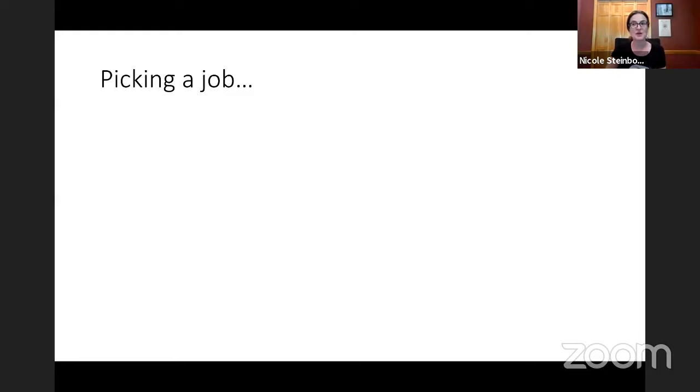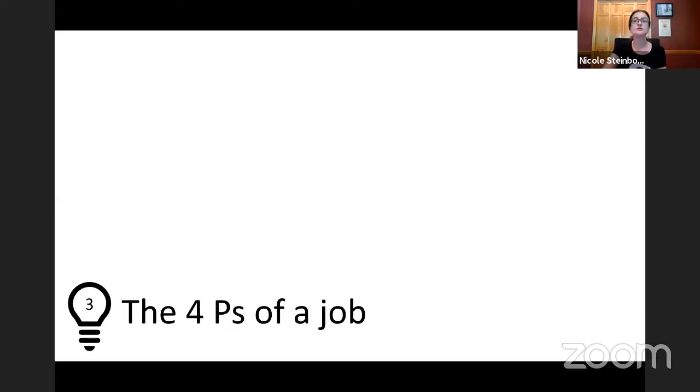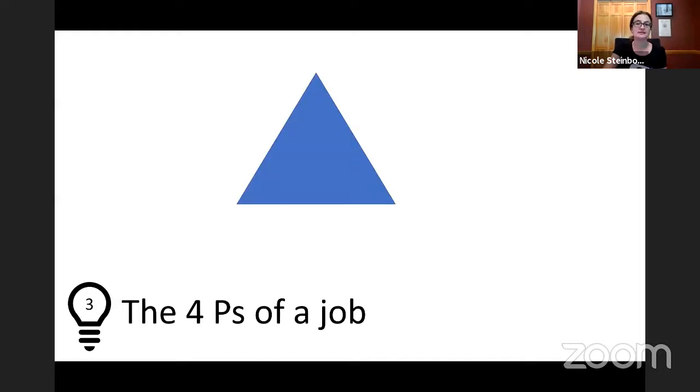Next, picking the job. So when I moved around within Microsoft, there was this framework that was shared with me that I found really helpful. It was called the 4 Ps of a job. So when you're thinking about where you want to work next, there's basically this model of you can choose based on product, and so that's the thing that you're going to be working on. The position, so you're going to be a developer, a program manager, a designer, a manager eventually, and the people that you're going to be working with.